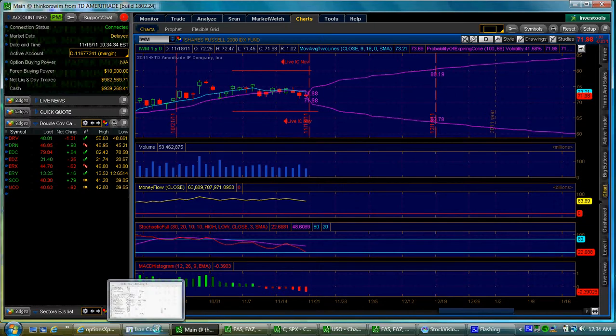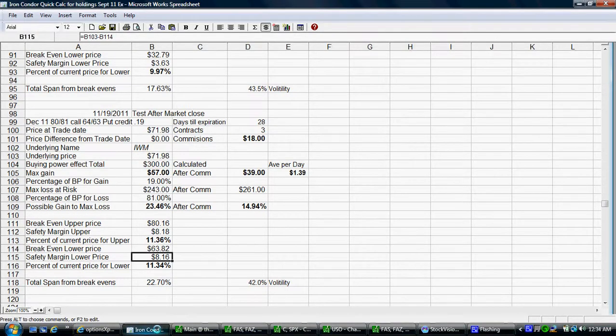I know it won't be very good clarity either way, but what I do, I make a spreadsheet up, and I got a spreadsheet made up here. I just plug in the numbers of my maximum gain possibility, my maximum loss, how many days the trade is to be traded, and it calculates my commission at Options Express. A 3 contract Iron Condor costs me $18, and so after commission, $57 becomes $39, which is almost 15% on your total risk factor. Your total risk is 261, which was the 243 risk plus the extra commission.